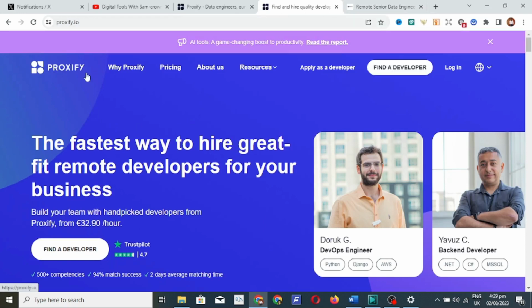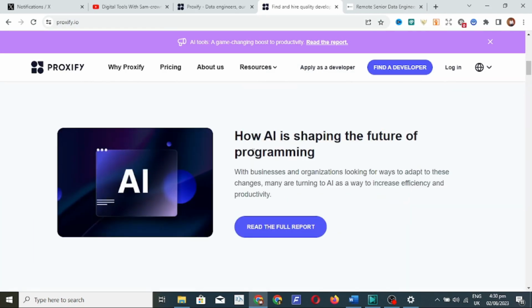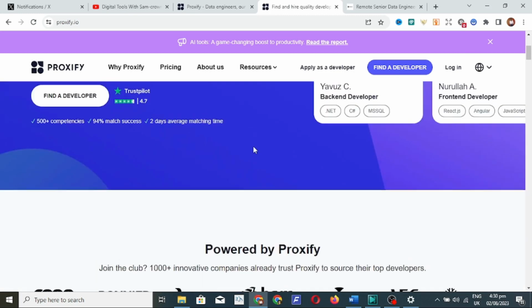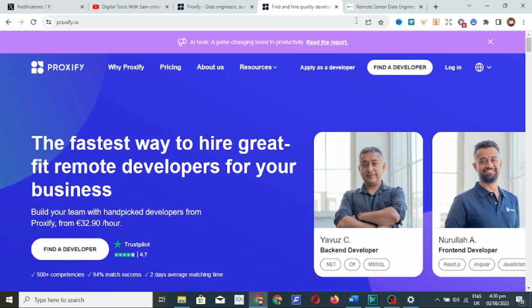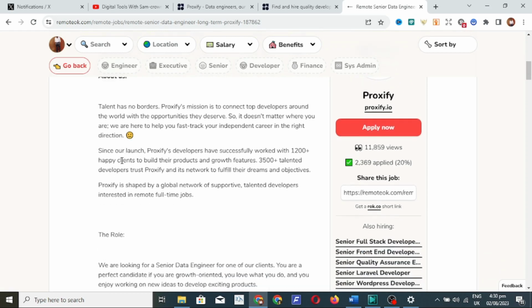The name of this company is called Proxify, and what they are about is that they connect developers around the world to opportunities. So this company is looking for a remote senior data engineer. This is the requirement for the role.